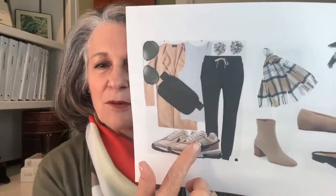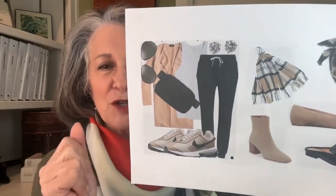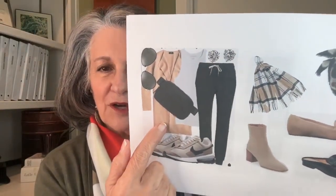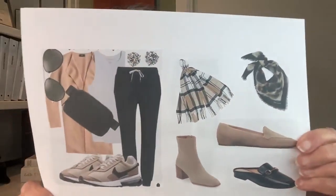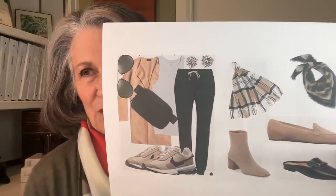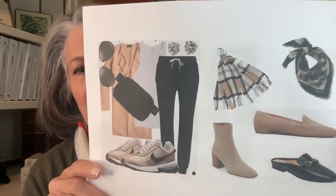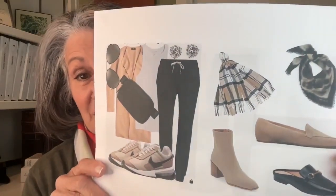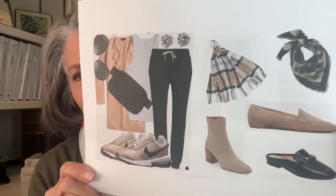And then I'm going to come out and kind of transform myself. I'm going to do that again by, in this case, adding a long duster in a different color and my sunglasses. And then look at the different shoes again. Right now, shoes that are very, very popular, not only the sneakers, but of course the loafers, the mules, the booties, the Uggs, all of those things. But you can see how each one of these shoes really changes the look of the outfit.